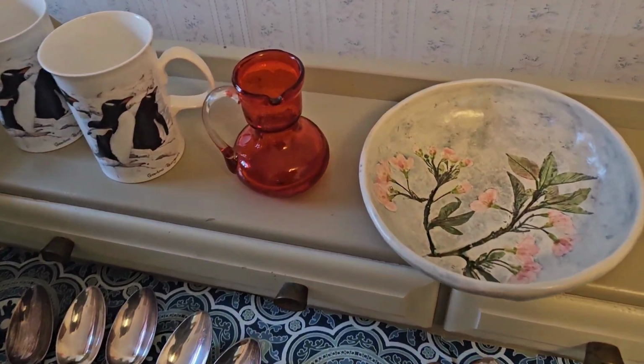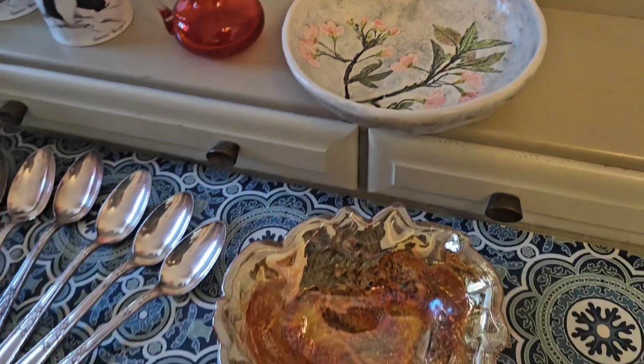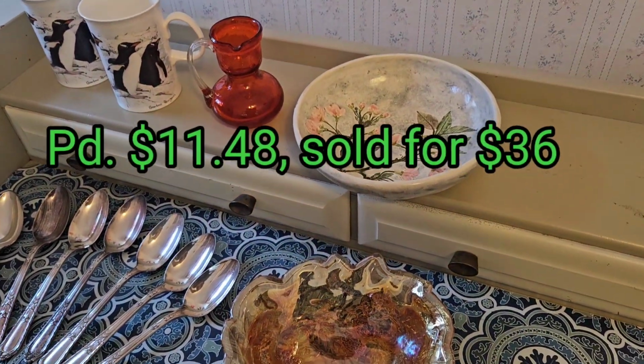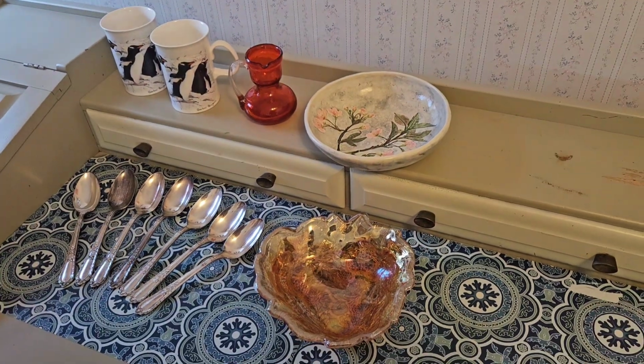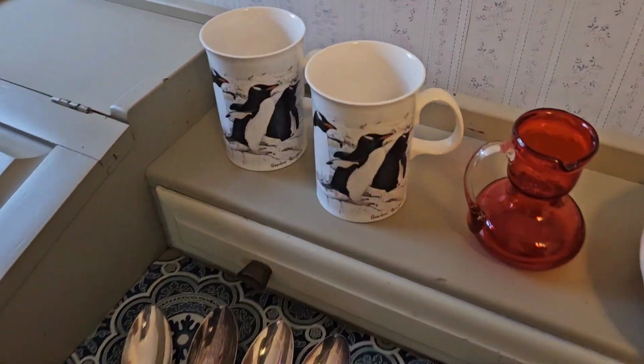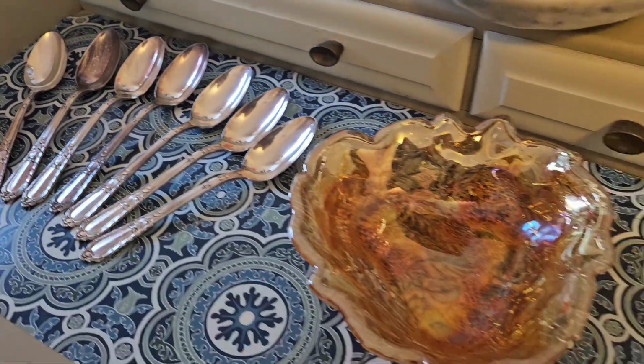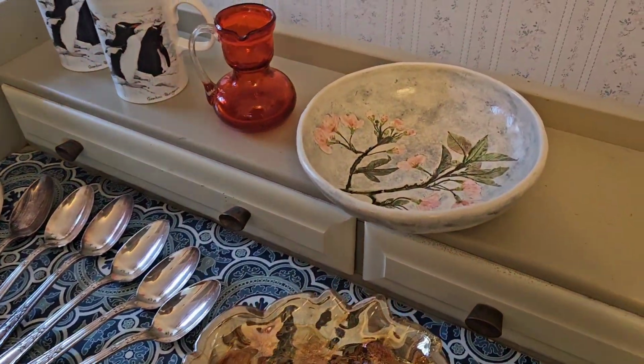My total cost of goods on these 3 items was $11.48, and I sold them for $36. I'm pretty happy with my sales that I had as I came back from my trip to South Carolina.